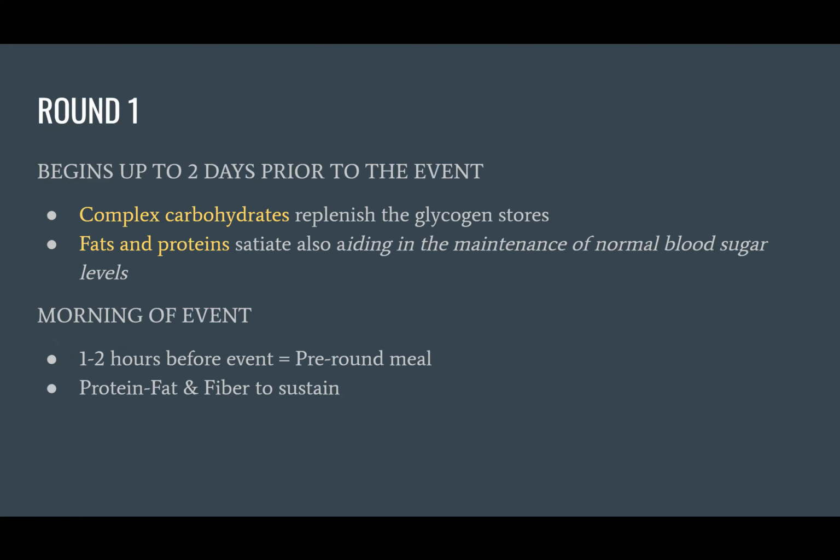So round 1 begins up to 2 days prior to the event. If you talk with avid distance runners, it used to be thought that distance runners carb loaded. They had the big pasta meal the night before an event. Well, if they had the big carb meal the night before the event, they didn't give their body enough time to truly absorb and store those carbohydrates for use the next day. It's about a day and a half to 2 days that we want to start looking at it.